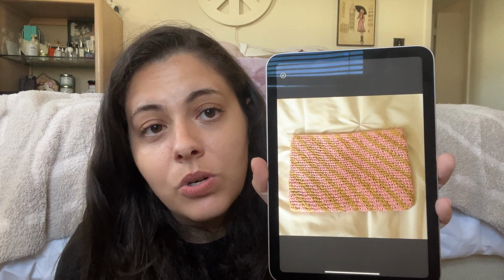I got this at the sample sale, the woven flat, and I didn't use it all summer, and I decided to just get rid of it. I think it still had the tags on it as well.